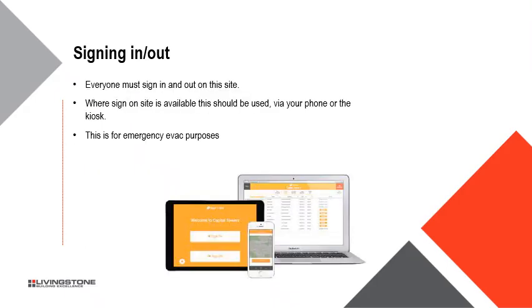Signing in and out of site. Everyone must sign in and out on this site. Where sign on site is available, this should be used via your phone or the kiosk. This is for emergency evacuation purposes.